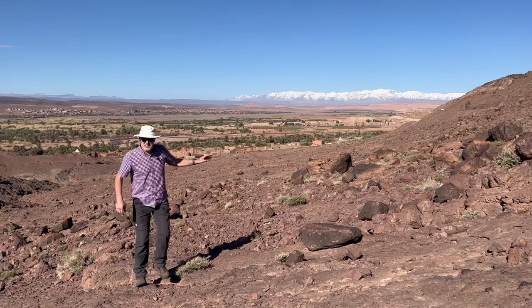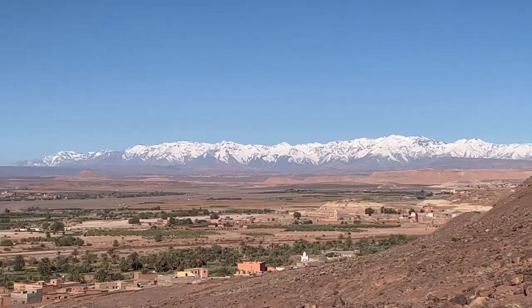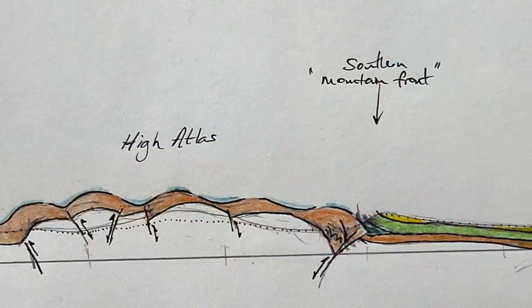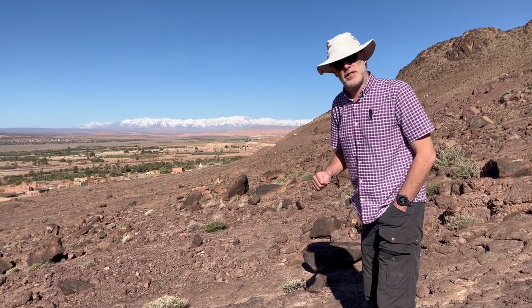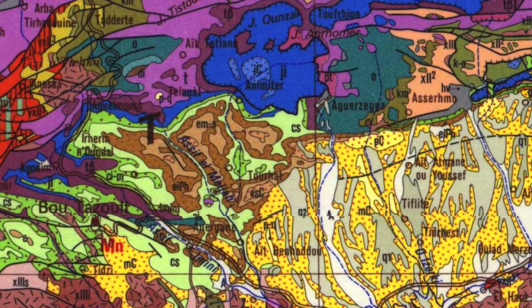So this is the southern flank of the High Atlas, those hills going up to over 4,000 meters above sea level. Pretty dramatic mountain front, isn't it? So up in the snowy peaks, we've got Precambrian basement. Down at the foot of the hills, we've got Mesozoic, mostly Cretaceous sedimentary cover. What's the relationship between these different units? There's not really a major overthrust that's carrying the mountains out over the Mesozoic cover, not at all. Certainly that's true for the western part of the Ouarzazate Basin.